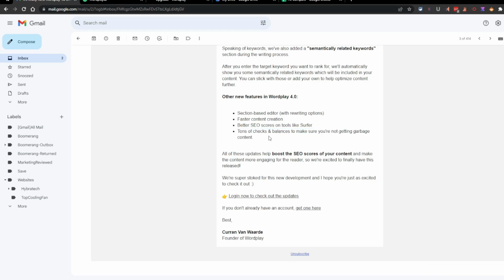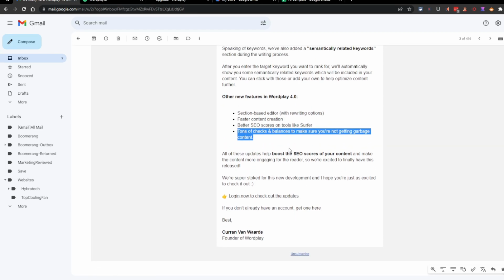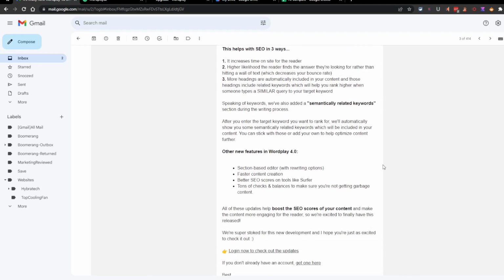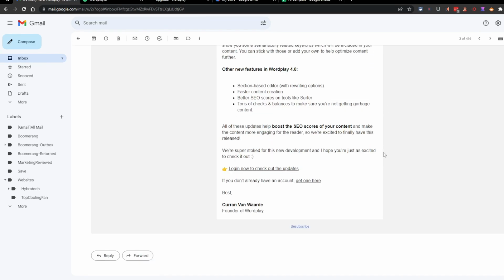Now, this is what I'm worried about here. This last one. Because Wordplay was putting out seriously garbage content. It was horrible to read. They advertised it as an AI writer that was undetectable. That's what they were going for. They wanted it to be written like a human at all times. I think they focused too hard on that, and that's what set them back. So hopefully, it looks like they changed their focus a little bit. They're no longer even talking about that, which is good because it's not possible. So hopefully their content's a lot better.